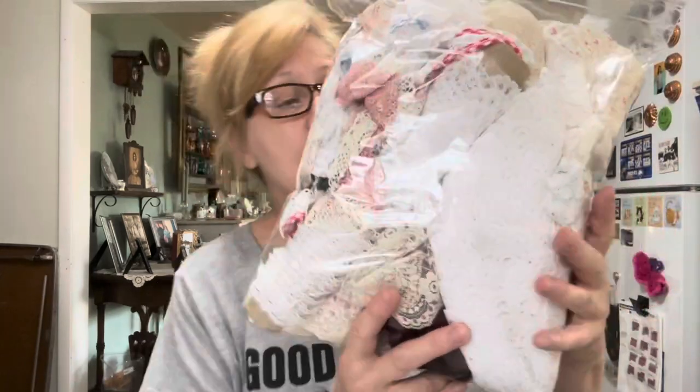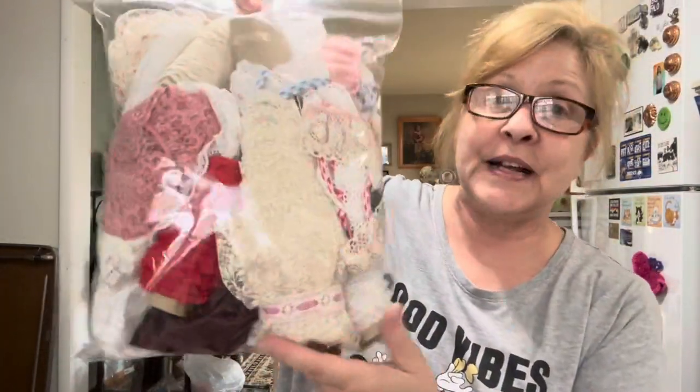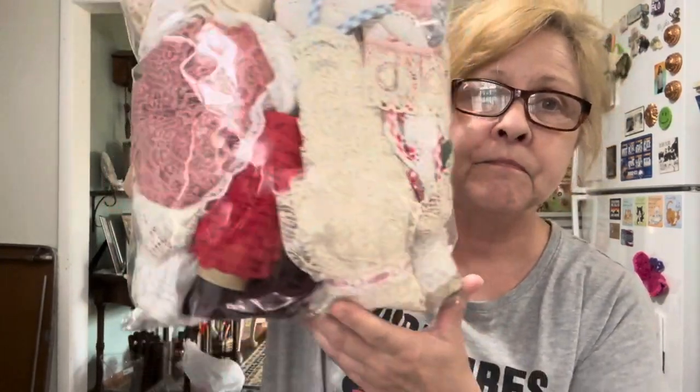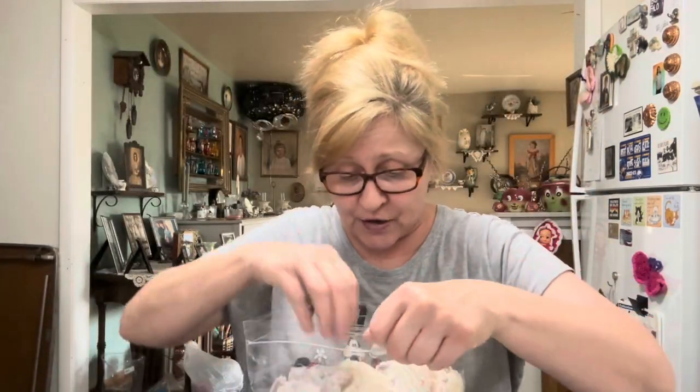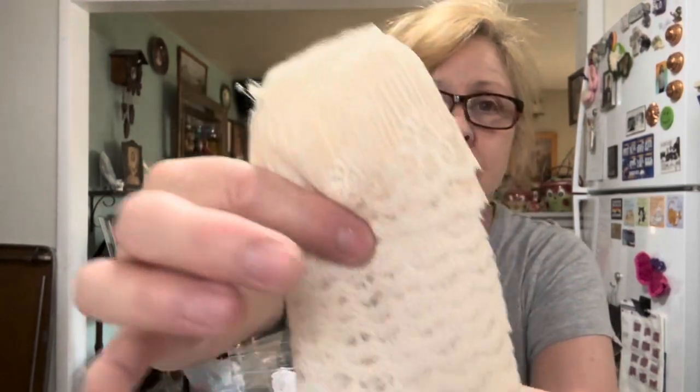I also got this bag full of laces. There is a ton of lace in here for crafting. So I picked it up. I mean, there's a lot in here, guys. Look at this. Look at how beautiful this lace is.